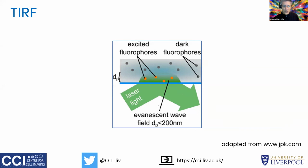So what you do with TIRF, you shine a laser light. What you have here is the cover slip, and what you have here are some chromophores. And the physics of it is that you shine the laser light onto your cover slip, and basically the light goes a little bit inside, and then it's just deflected and goes out. But this part of the field of view, which is called the evanescent wave field, is already 200 nanometer, which means that it breaks the diffraction limit of light.